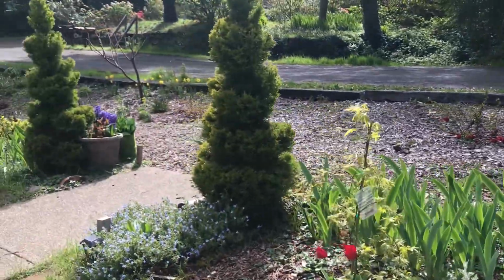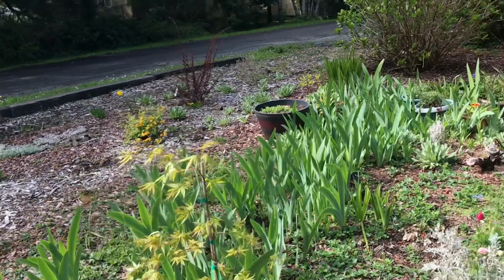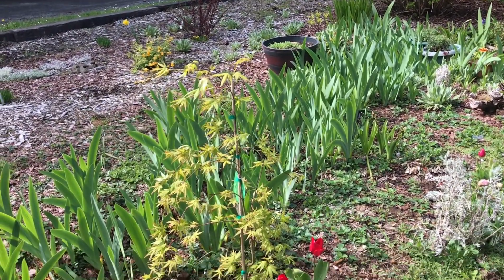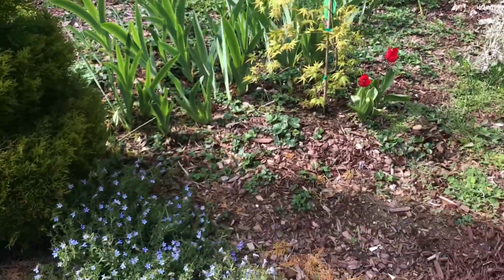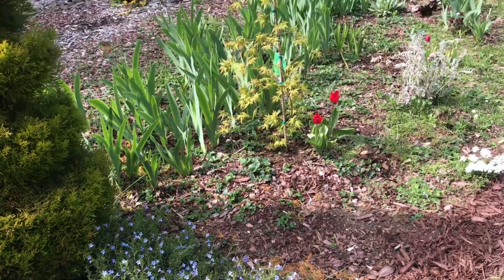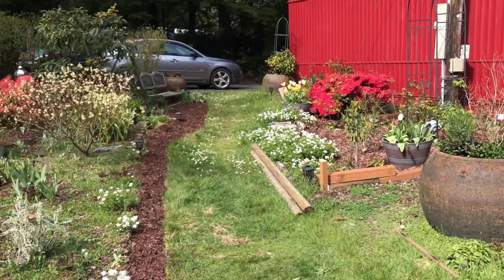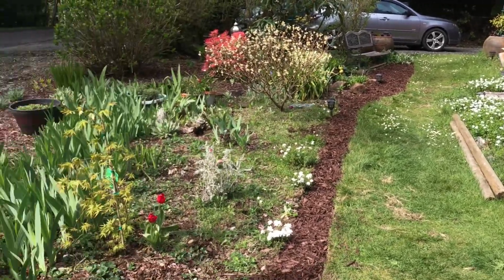Okay, so keep going. This is the Weeping River maple that we planted this fall. It's all leafed out. I'm really excited. Lithodora is in full bloom. This is what it looks like from the other side of the walk towards the driveway. Really sweet, very springy.